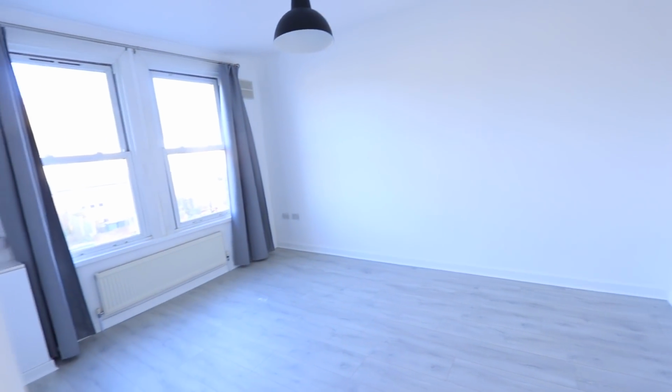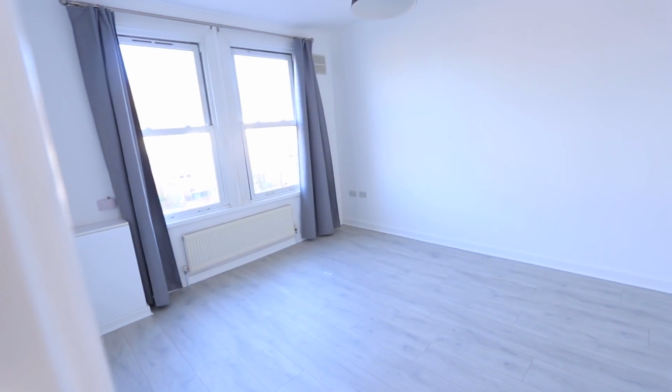What we didn't want to spend was too much money on decorating and drama, but actually just making the space look really, really clean. We've got large windows right at the front here, and this is why we made this the main living room. We could have probably rented this out as a separate bedroom and made an extra £500 here, but we decided not to because we wanted the right kind of people in this property.